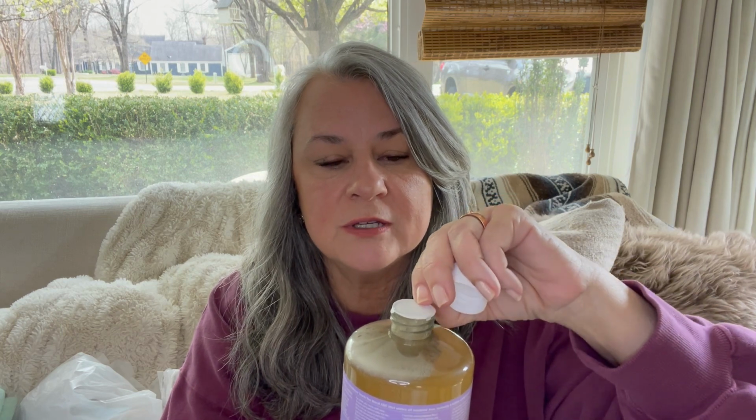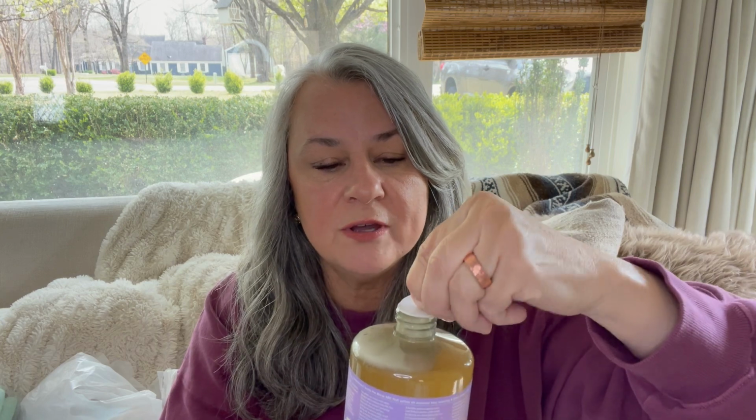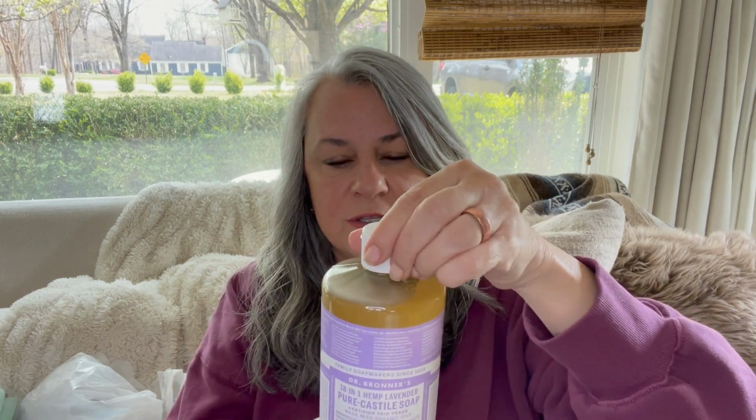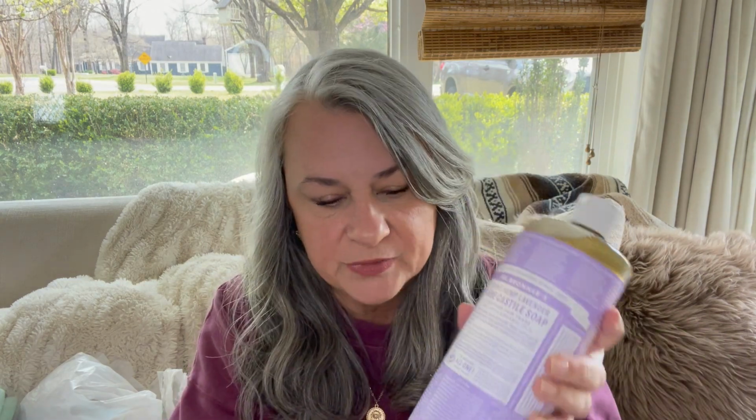Let me undo this. I have to smell this. They use all these great essential oils. Oh yeah, that lavender just smells like you're picking up an actual lavender flower. It's wonderful, wonderful.